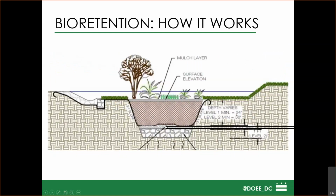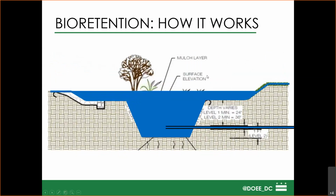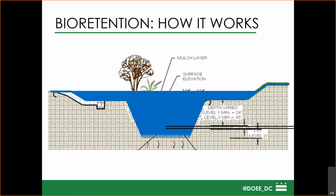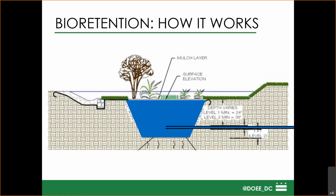So how does bioretention work? Stormwater will flow into the practice and it will temporarily pond. I'm just going to go back real quick. As you can see, the water flows in to the practice, it temporarily ponds, and then it will filter through what we call an engineered filter media. As you can see, it's filtering down. This consists of an intentional soil mixture. Then some of the vegetation will utilize that water and return some of it to the atmosphere, thereby reducing the amount of water that we are dealing with overall.